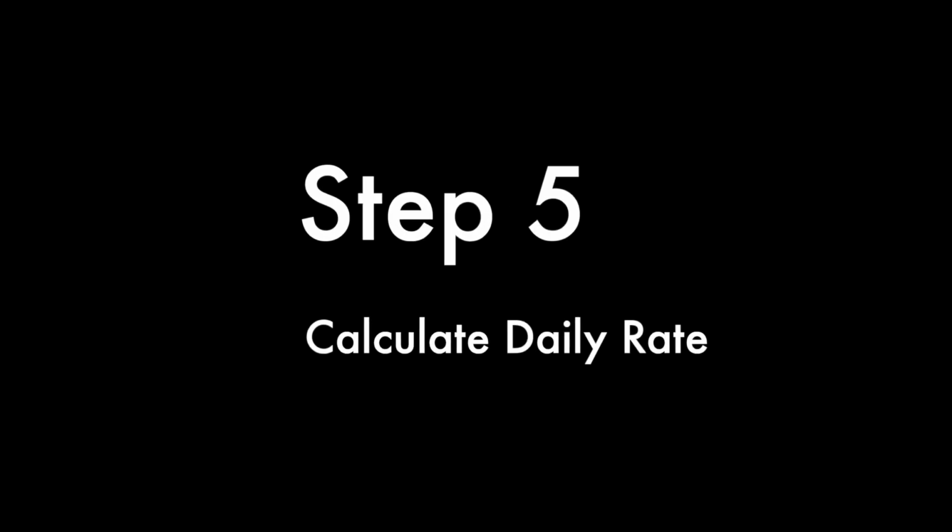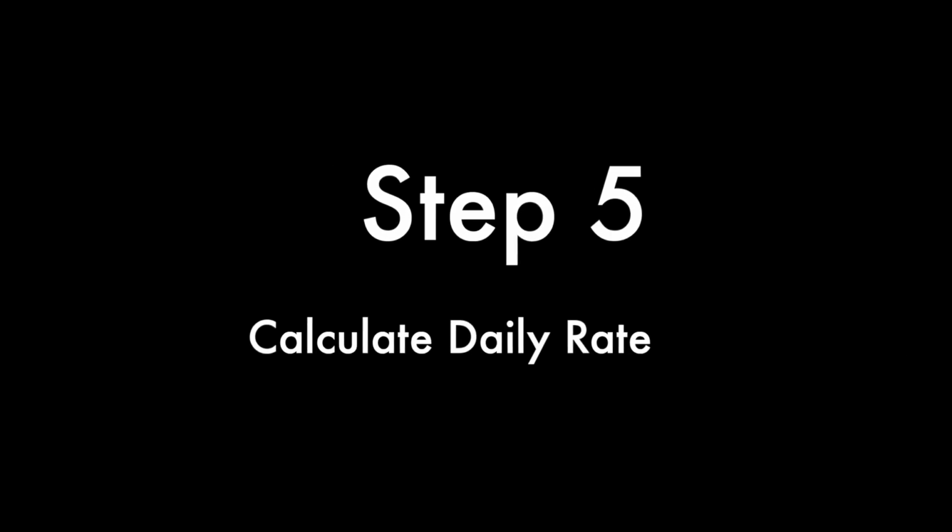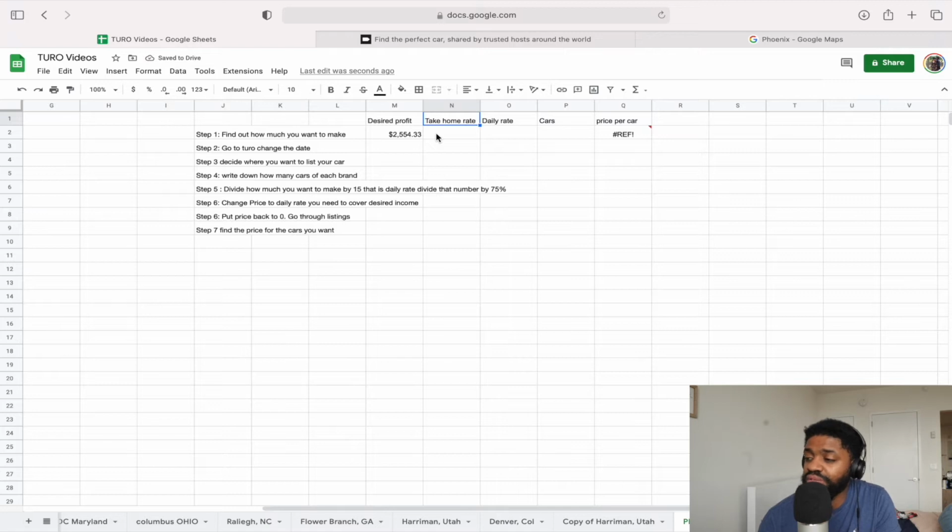Okay, so now we are on to step 5. I said earlier I'd come back to this to re-explain it. What I'm doing here is dividing my desired profit, the money we talked about earlier, how much I want to make per month, by 15. The reason is that I think that is the average number of days you should look at to have your car booked every month. The minimum is 15 days out of the month. So I'm going to take this number here. So you have to bring home $170 a day for 15 days.